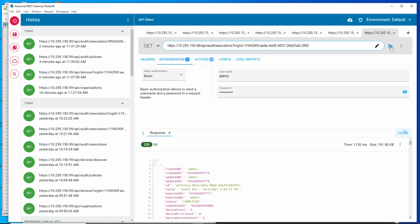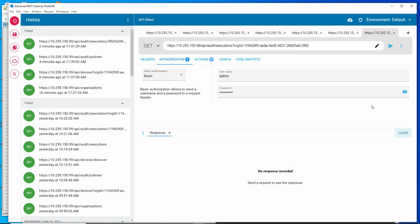For the UI to catch up. Let's try that again. Let's clear the response. Okay. Now let's go ahead and send this query for the specific organization. And I got a response okay, and it should update with the data that it's pulled over that API.